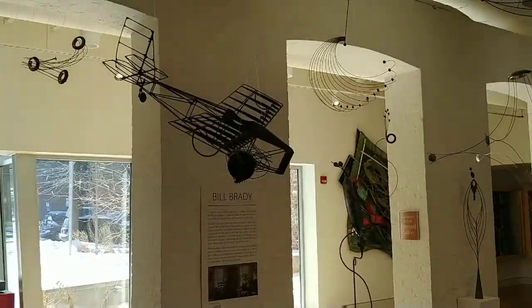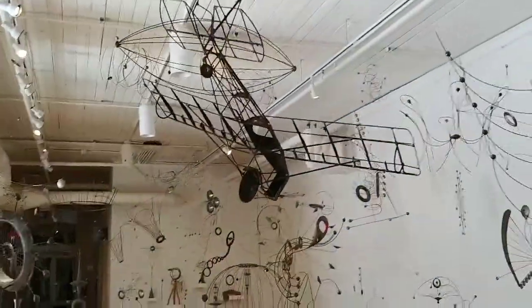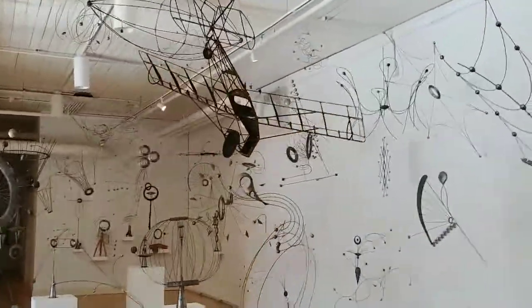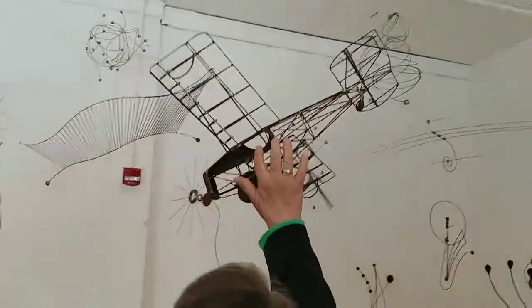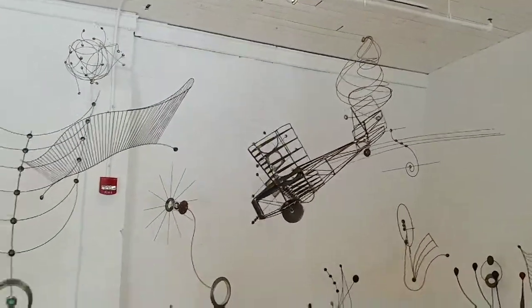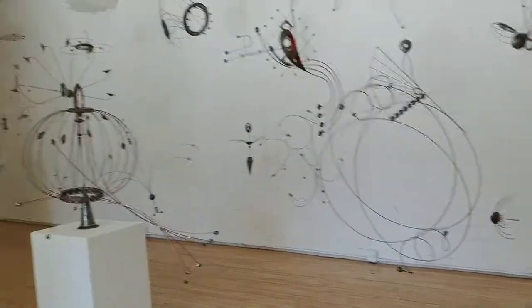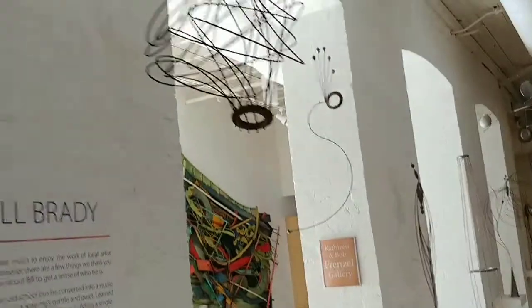Hey Chris, check this out. Make that airplane move. Wait a minute, let me get on the other side of it. The light's behind me. All right, make it move. It's moving the wrong way. Make it move like it's flying straight, okay. This is the Erie Art Museum, Erie, Pennsylvania.